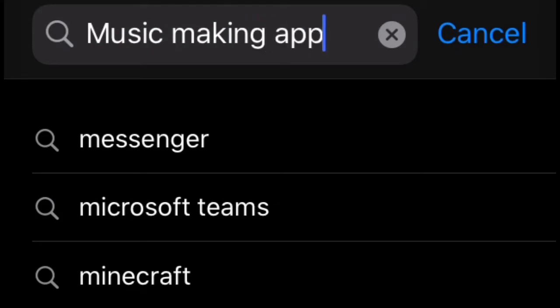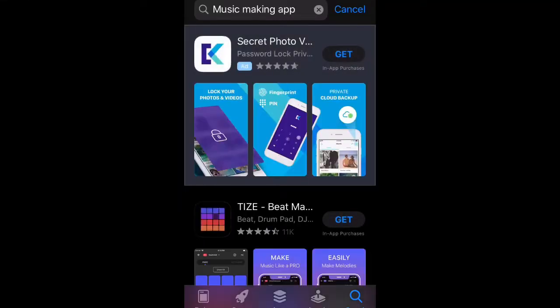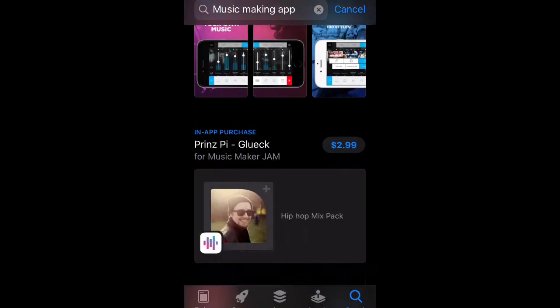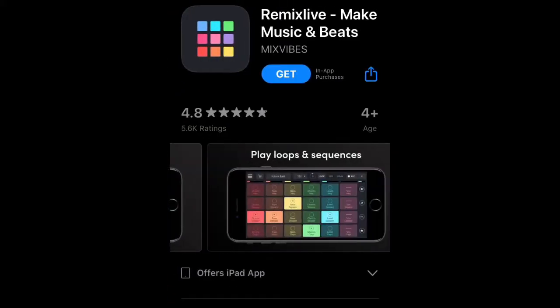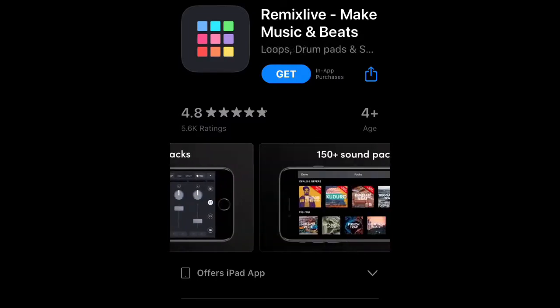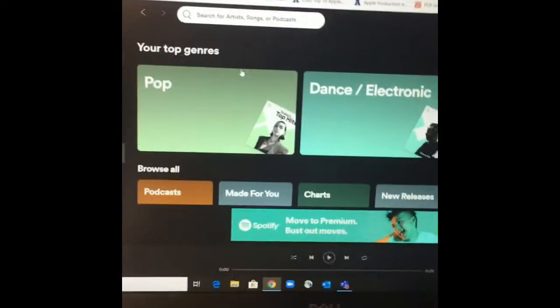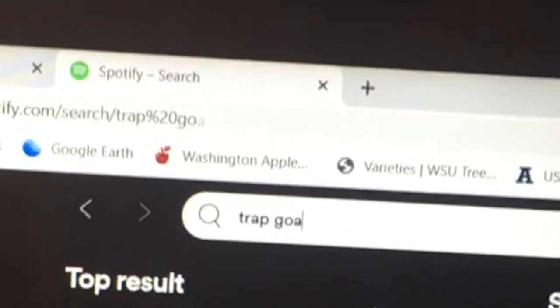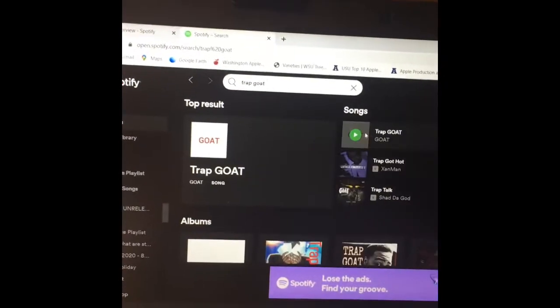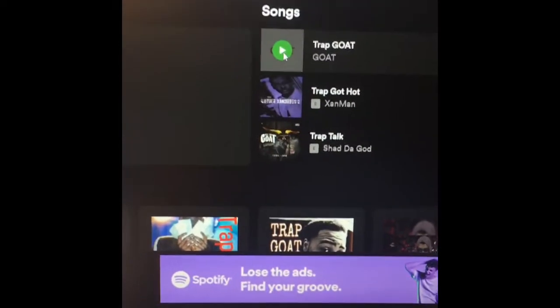So basically, I just went on the App Store and searched music making app, and then scrolled through whatever pulled up until I found one that I liked. I ended up finding this one called Remix Live that I really liked. It was really good. I recommend it, but that's what I made my whole thing on. If you guys want to know what the song actually sounded like, you can just go on Spotify and search Trap Goat, and then it'll pull up. It's this first song right here.